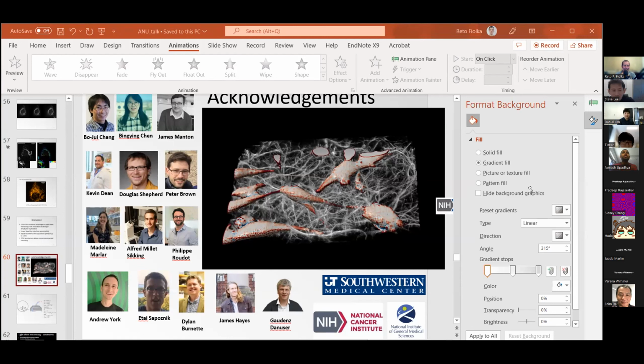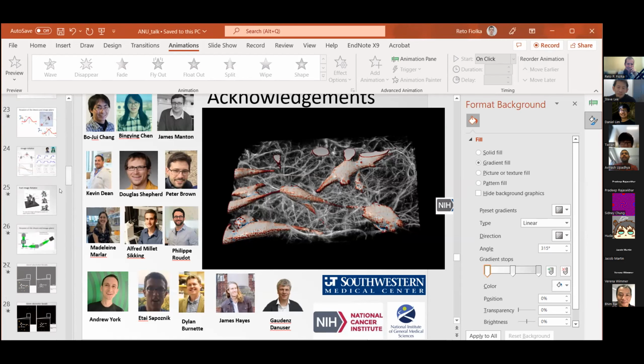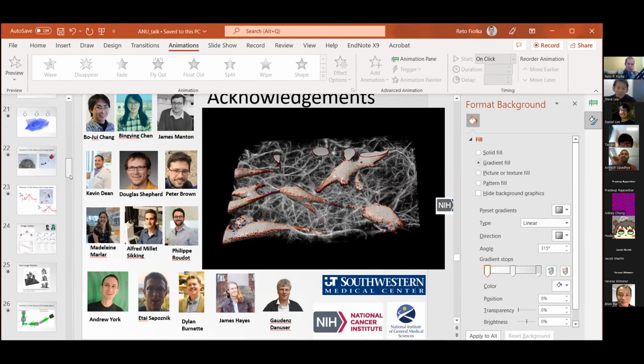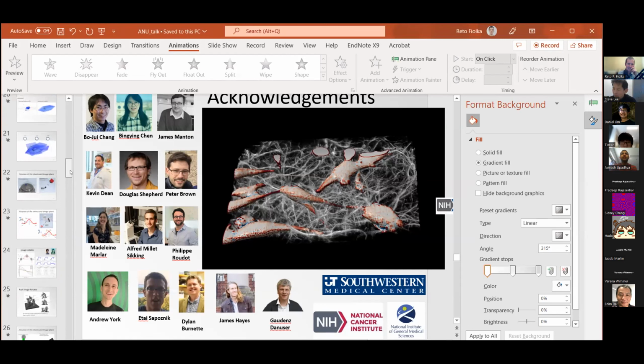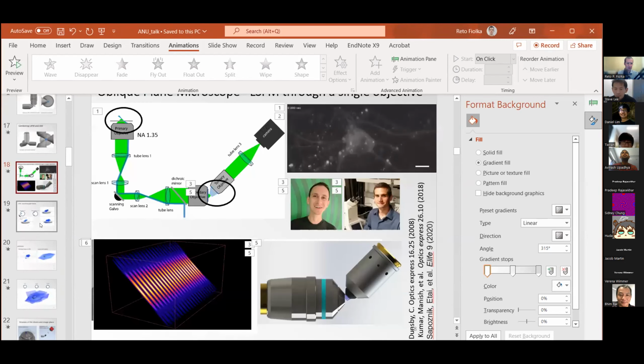I had a question. When you were talking about doing the interference with the two sheets and rotating them around, how are you generating those sheets, those lines in the focal plane, and switching through them? Are you using an SLM in that case? Yes, I left that away, so my apologies.